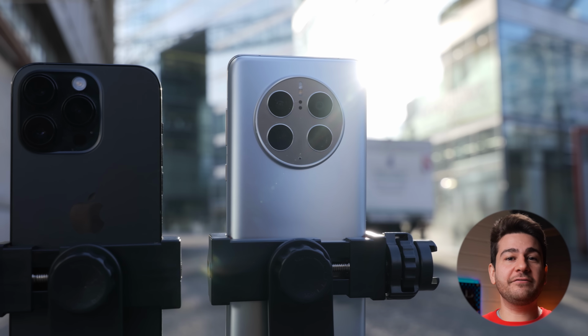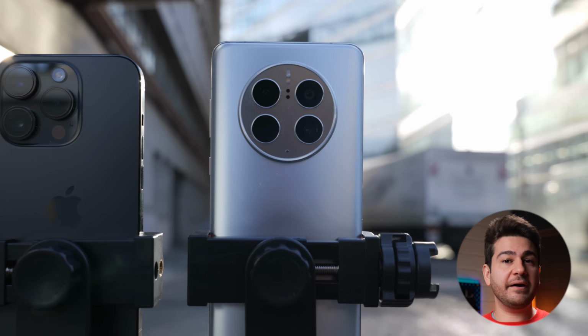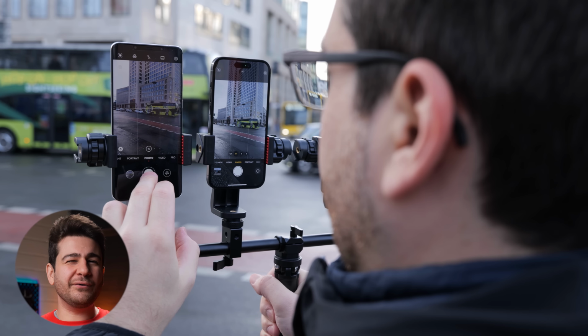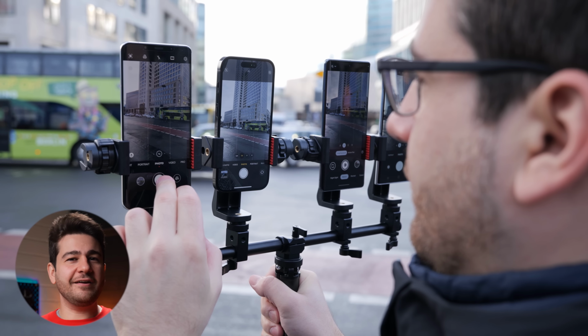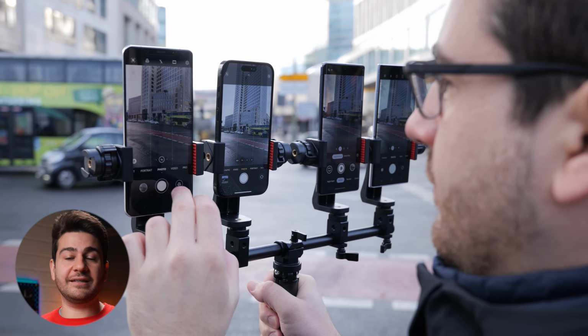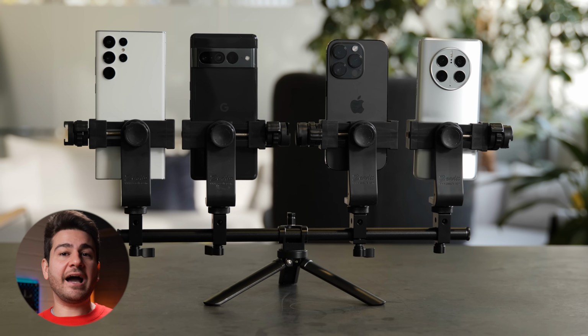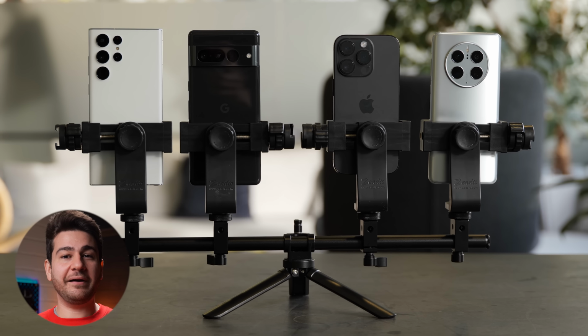The Huawei Mate 50 Pro is a phone with a pretty impressive camera setup, but as you've seen in our comparisons time and time again, the big specs on paper don't necessarily translate 100% to real-world testing. Fear not though, because we have you covered with the Galaxy S22 Ultra, the Pixel 7 Pro, and the iPhone 14 Pro joining the Mate 50 Pro in this 4-way camera comparison.